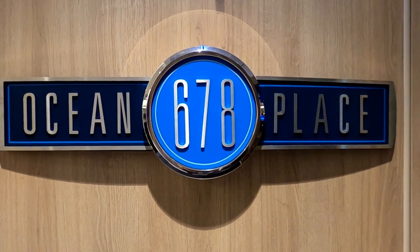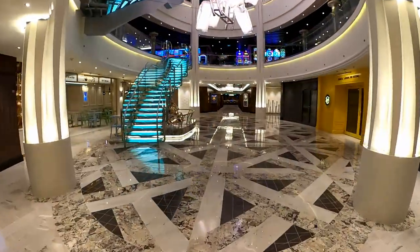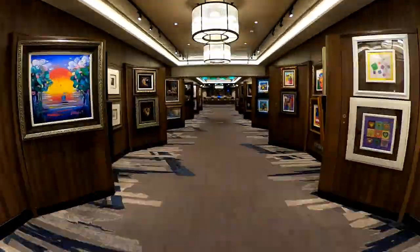Now we're moving down to some of the lower decks, 6, 7, 8, Ocean Place. Here's a little time-lapse tour to give you an overview of decks 6, 7, and 8 on Norwegian Encore.